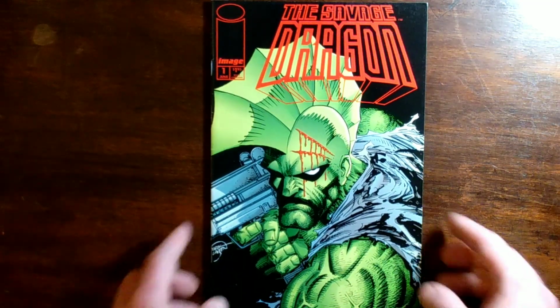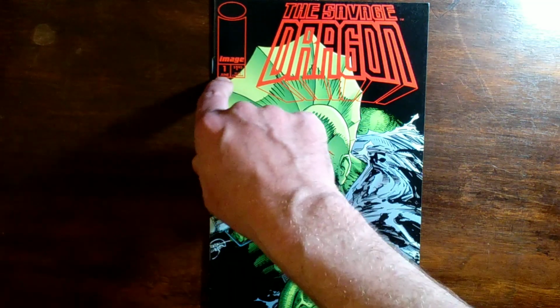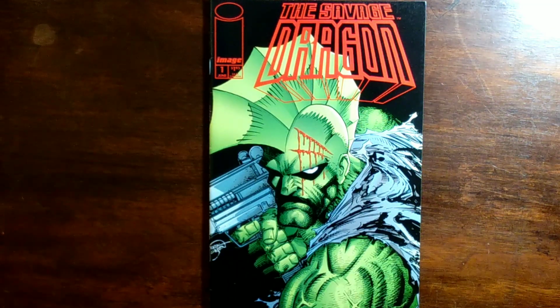by Erik Larsen. Savage Dragon still has its original numbering from this #1 going today. We're at issue 275, I believe. One of the few comics that still has its original numbering, along with Spawn, the Image brother of Savage Dragon. There are very few other comics I can even think of that still have their original numbering.